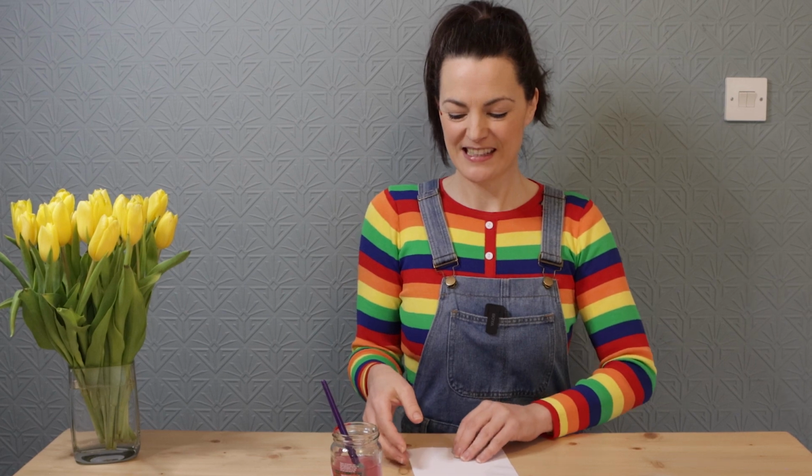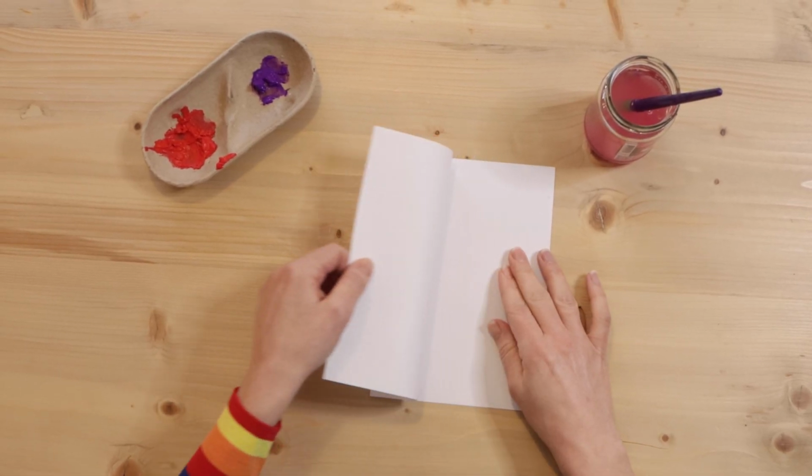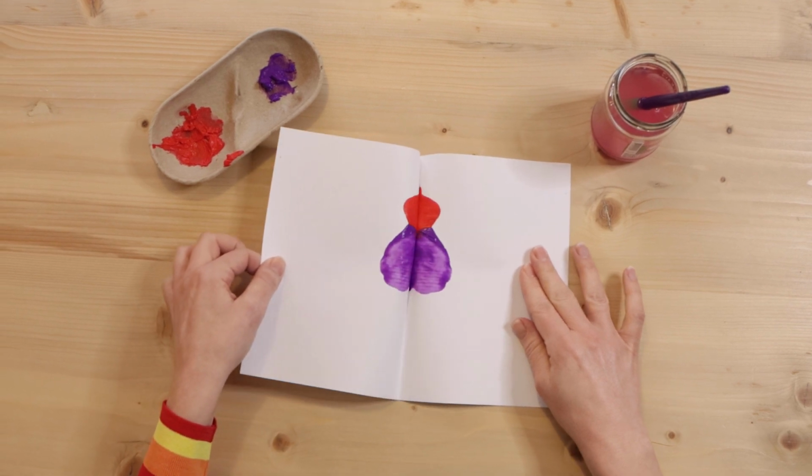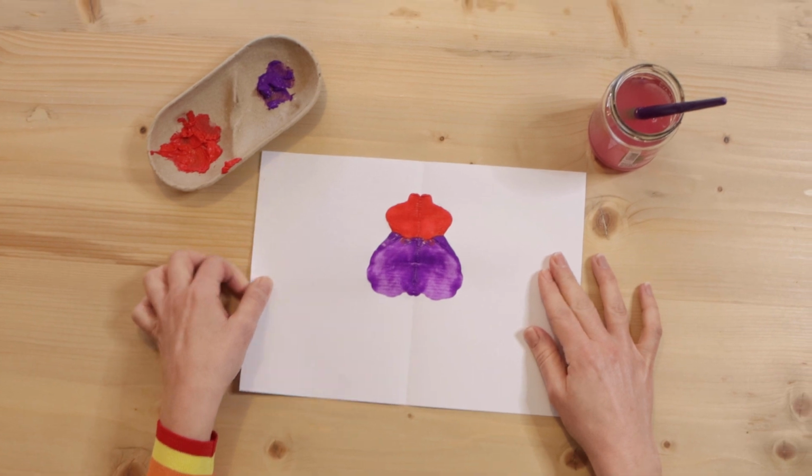And then the magic happens, and our butterfly emerges just like they did just outside when we open up the paper. Ta-da! This is my finished butterfly picture.